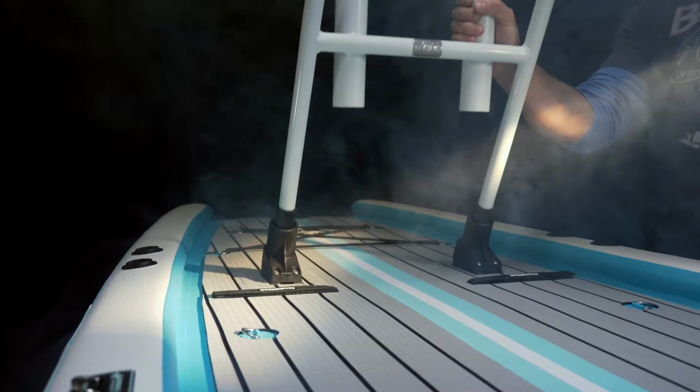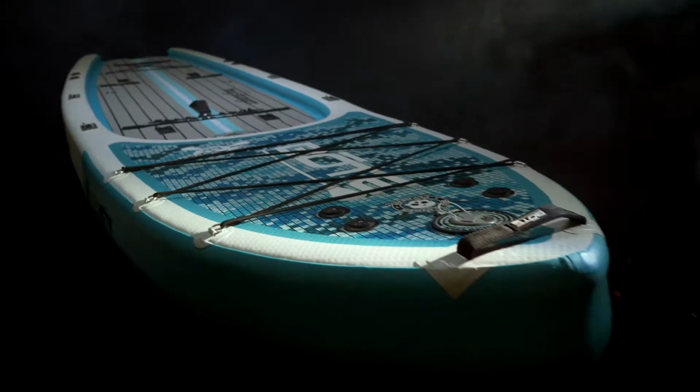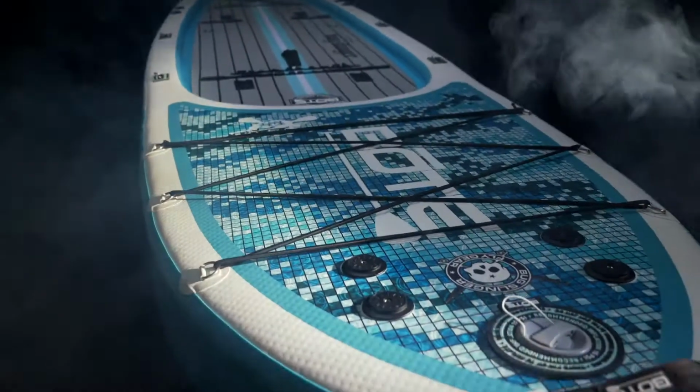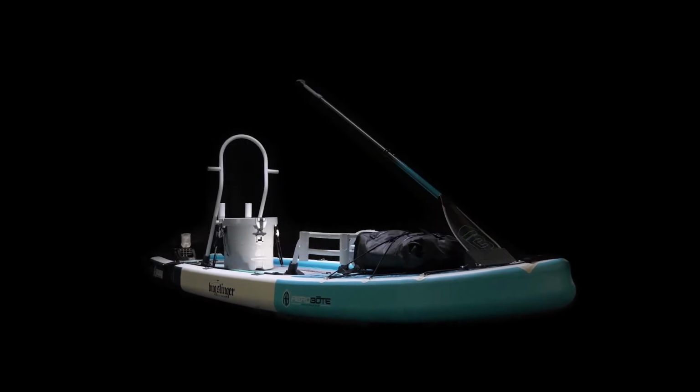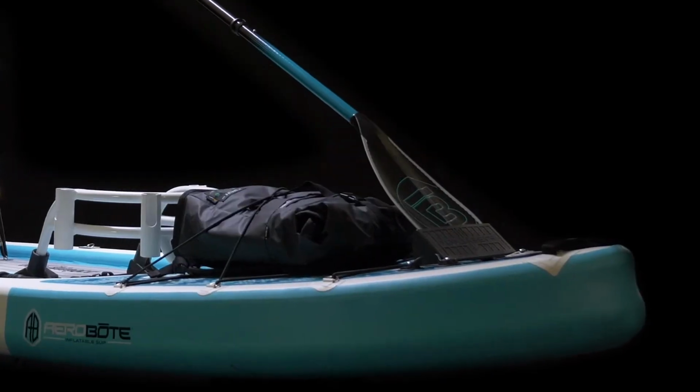For some adventures, size does matter. That's why BOTE created its largest inflatable paddleboard yet, the Rackham Aero. Capable of ferrying massive amounts of gear on even the most daunting waterways, the Rackham Aero is the ultimate airship that easily gets you and everything you need wherever you want to go.